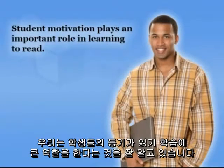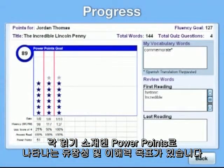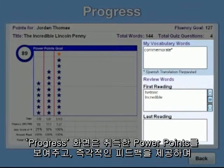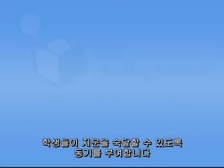We know that student motivation plays an important role in learning to read. Each reading selection has a PowerPoint goal for fluency and comprehension. The progress screen shows the PowerPoints earned, provides immediate feedback, and motivates students to work toward text mastery.